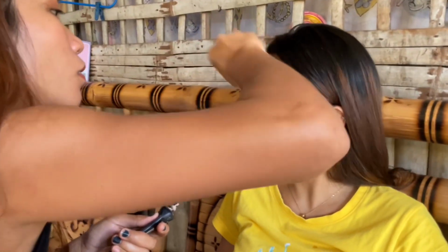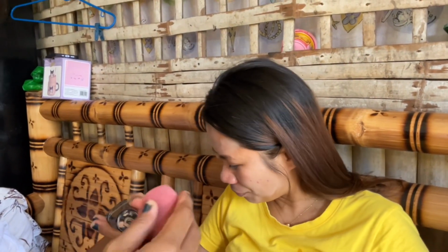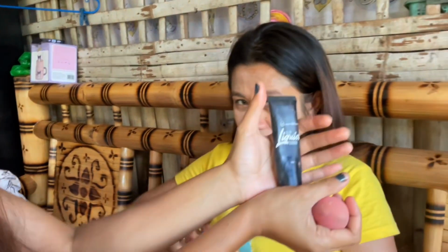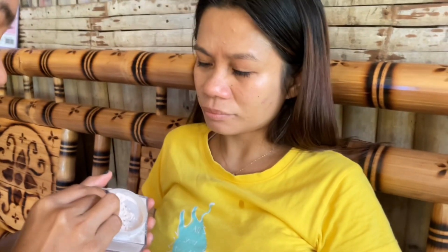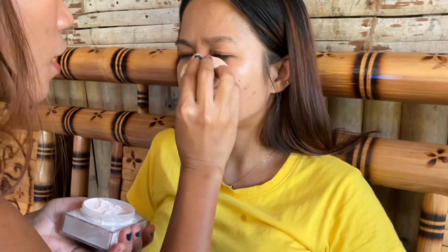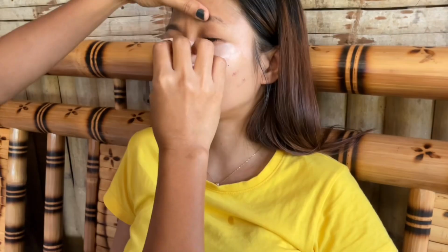So you are using that shaped sponge. Your foundation is from Ever Bilena. Can you make it visible to the camera? It's liquid foundation. Do we have a before and after look? Yes, I took a photo of you earlier. Next, it's a loose powder. What's the purpose? To cover the under eye, the black eye.